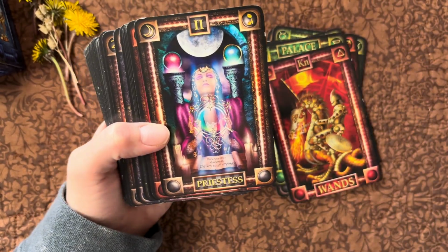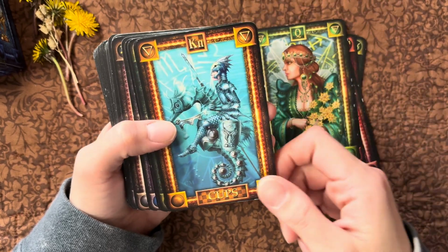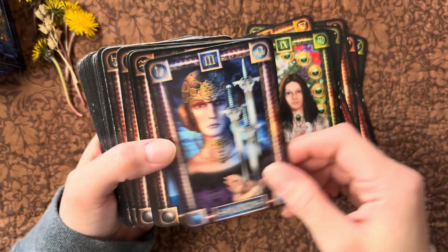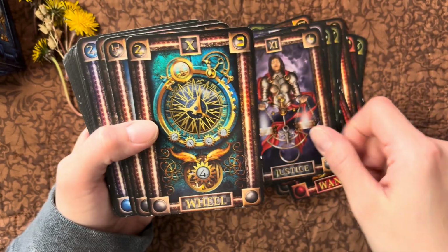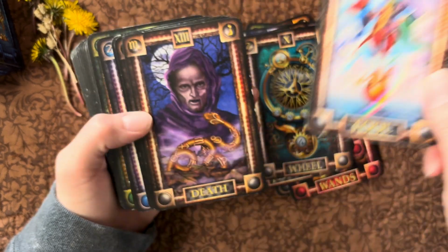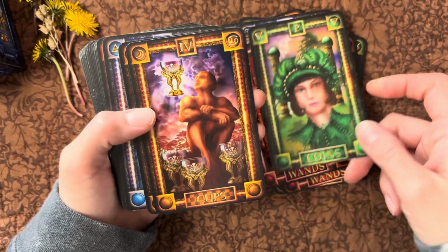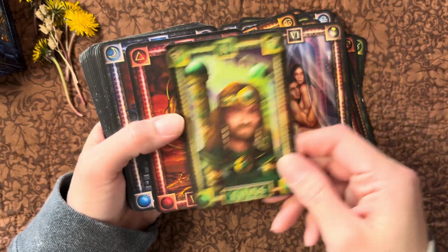So I'm really happy that I finally have a Marchetti deck that I love and I can't stop using it. I think it's really beautiful. It's really funky artwork, but it's very intuitive. It has everything you need. They do have a masculine feel to them. But I just can't stop grabbing it and I love it. This is another favorite card of mine. The Temperance card is one of my favorite cards of all time. I love that it has the four extra Palace cards. Those are really beautiful in this deck.